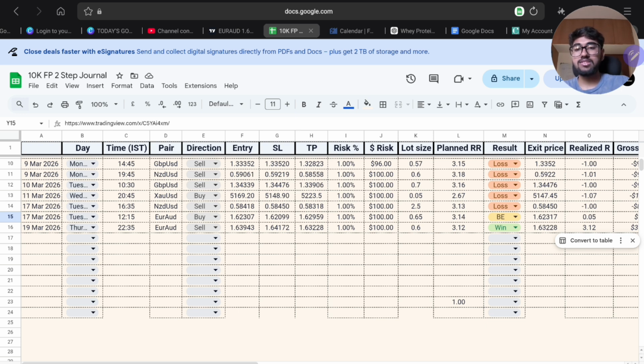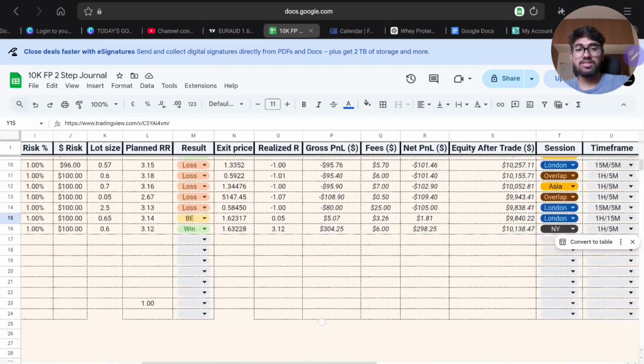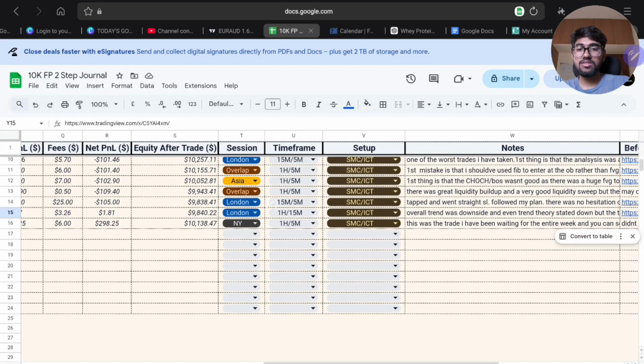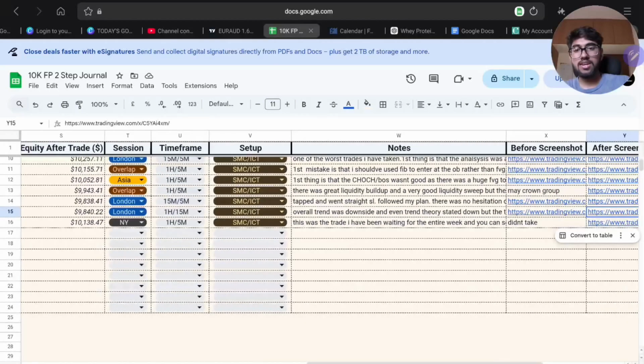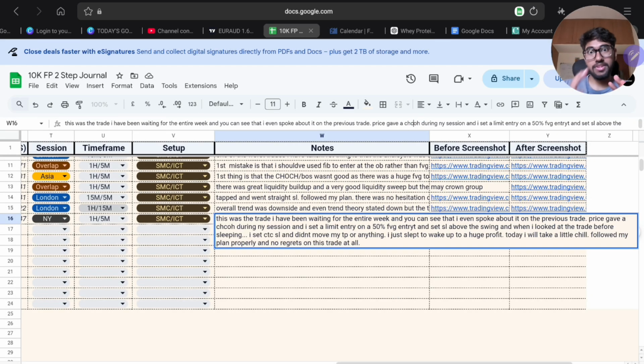So 19th March trade, Thursday, it's a EURAUD trade. You can see now that's 2 EURAUD trades back to back. You can see my entry, SL, my TP, all the stuff. And what was the session? So it was after London close, and it was a New York PM session trade, right? And you can see the time frame I've used. And let's go through exactly what went through my mind.